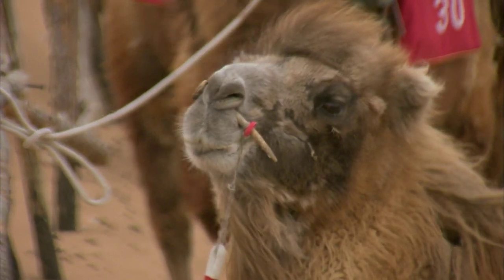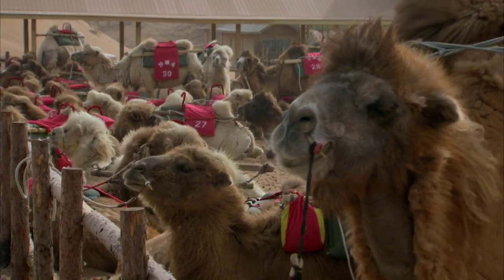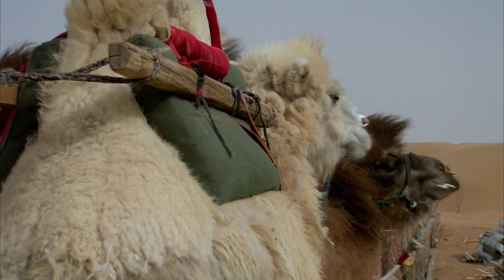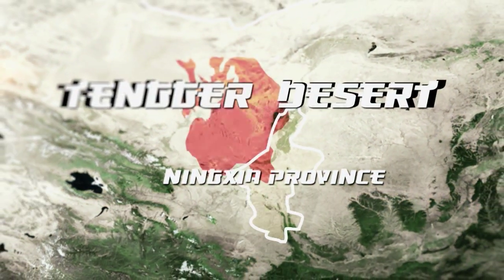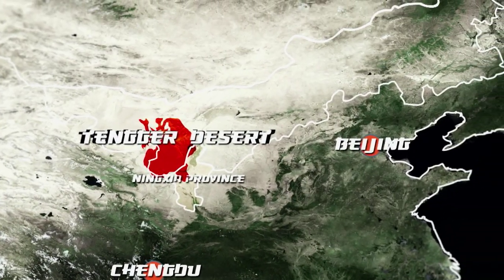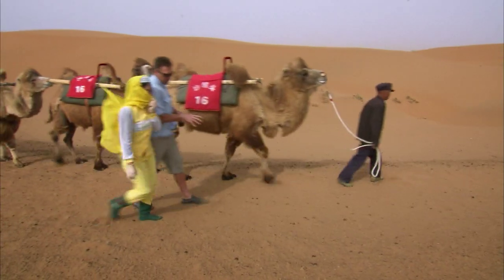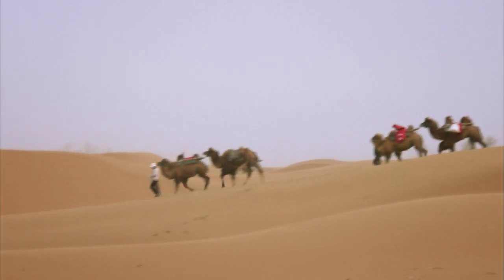You know, back in the early days of the Silk Road, this would have been a very common sight. This is basically a parking lot for hundreds, maybe even thousands of camels. I'm in the Tengger Desert, which covers nearly 23,000 square miles, making it the fourth largest desert in China. Most of it lies within Inner Mongolia Autonomous Region. I meet up with a desert guide named Bai Ying and her uncle to test drive one of these guys. Later, we'll meet up with some of her friends to camp under the desert stars for the night.